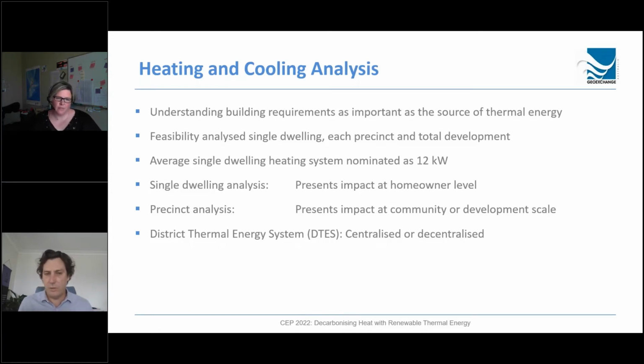So on the feasibility, we analysed everything from the single dwelling level, which we just nominated as being a 12 kilowatt as an average dwelling. For some dwellings that might be all of their heating and cooling needs, for others it might just be some zone. It just obviously depends on the build quality and the size of the dwelling. We also looked at the precinct and development level. Where we've done an analysis on the single dwelling, we're talking about that sort of at the homeowner and what that means.